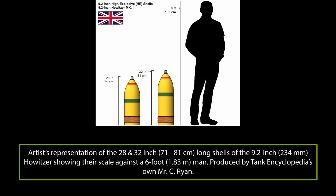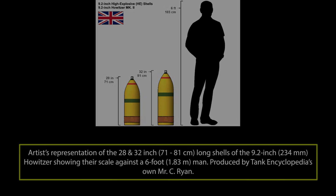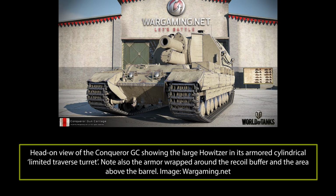While there is no question that it was a powerful weapon, the howitzer would have been completely obsolete in the early Cold War era that this vehicle is set in. The weapon was officially retired during the Second World War and was replaced by much more accurate and advanced weaponry. The Conqueror Gun Carriage is, without doubt, a fake vehicle. It is not the worst of Wargaming's fake tank crimes, as at least a few of the components used in its design did exist in one form or another.